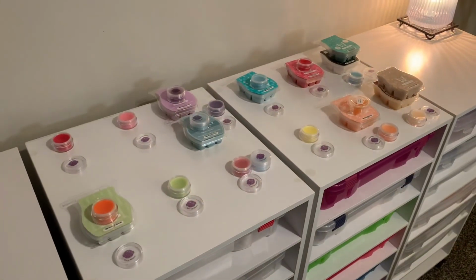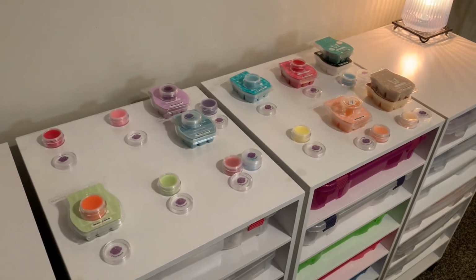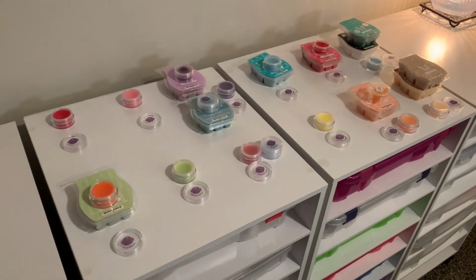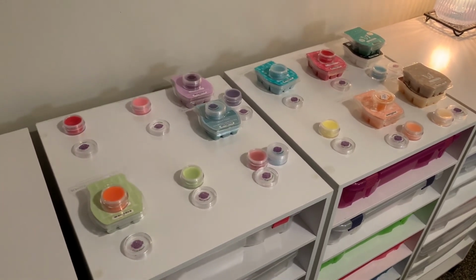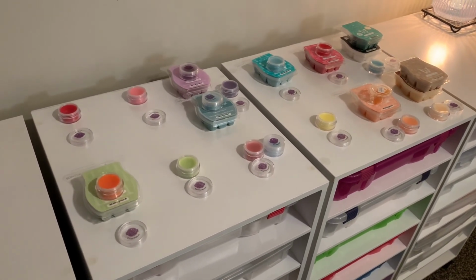Okay, so I did go through my stash just to try to find some old scents that I might be able to compare to the new releases. And these are totally just my first impressions. I am sure that my opinion will change the more I smell these scents, the more videos I watch, and then of course, once I get the full bars and I'm able to get the whole experience by warming them.